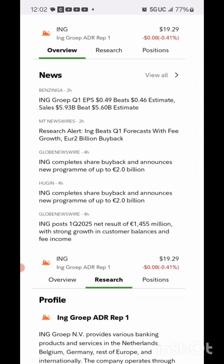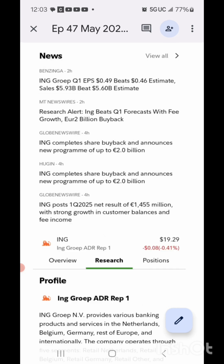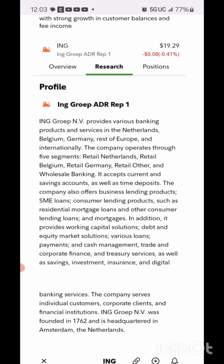This is an international stock, and the full name is ING Group ADR Rep 1, priced at $19.29. A lot of my alerts are coming up. I should have put it on no alerts. But with the ING Group, it is based in the Netherlands.